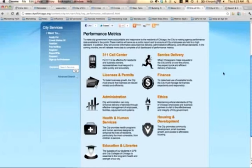departments are doing. How long does it take to complete that pothole request? How many days does it take to get a license or a permit in the city? So reducing the time in line is very important to the administration, to the mayor. And so this is a first step at measuring where we are and showing residents exactly how we're doing.